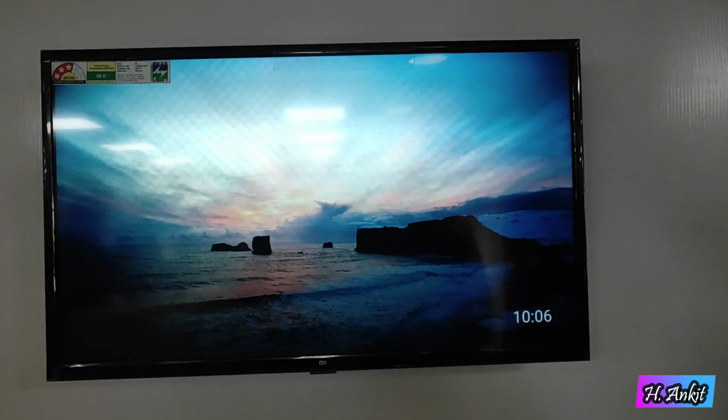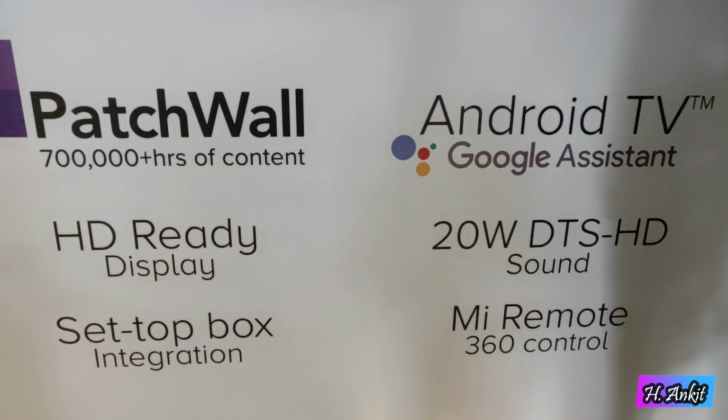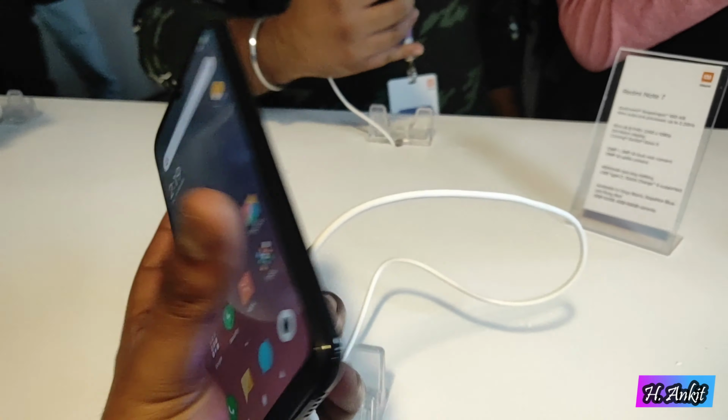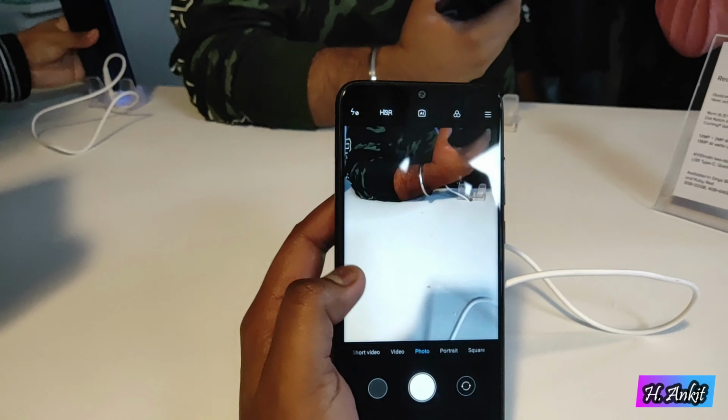The Mi TV 4A Pro features a 32-inch HD ready display powered by a 64-bit quad core processor and coupled with 1GB of RAM and 8GB of storage. Its price has been set at ₹12,999. Now let's talk about Redmi Note 7.